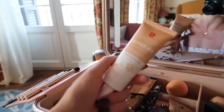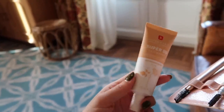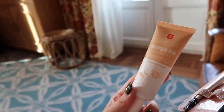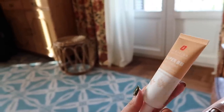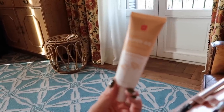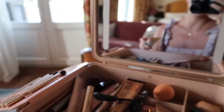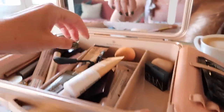And then my latest obsession, I literally adore this so much. It is the Arborian Super BB, so you get all of the benefits of the Korean skincare in here. It's got ginseng, which is really smoothing. It's got niacinamide, great for clearing the skin, but also gives really lovely natural coverage. So I'm gonna use that as my base and then just my usuals.